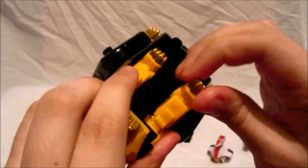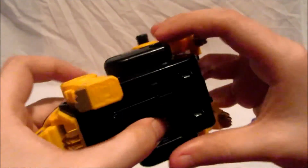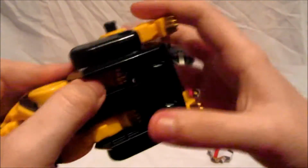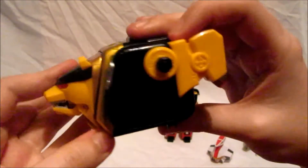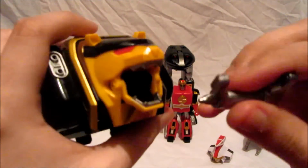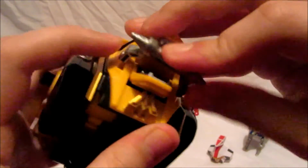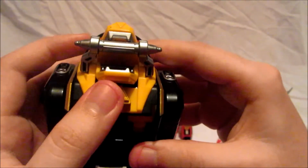Oh dear, now I made a mistake. So you've got to fold these up like this. Should work now. So tuck it in like this, push them in like that. Now all you have to do with this part is open the bear's mouth and simply reattach it into its mouth. Simply just push it back into the holes and then close the mouth.